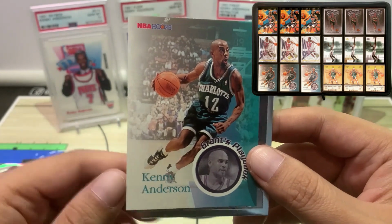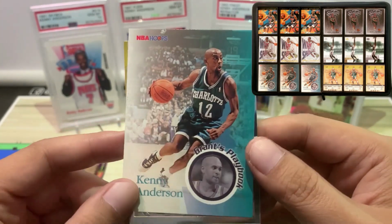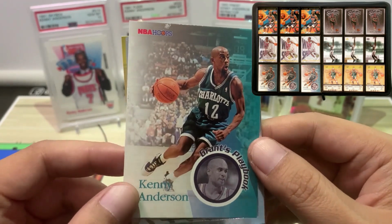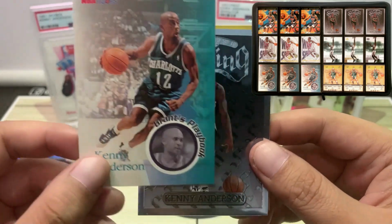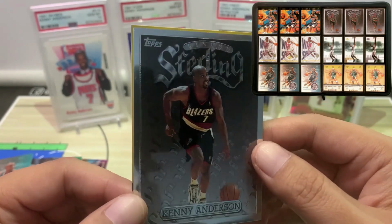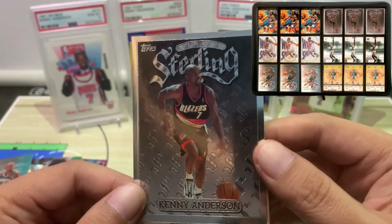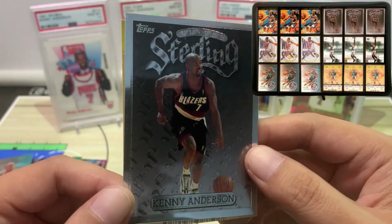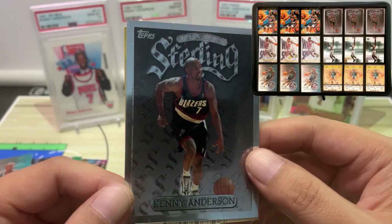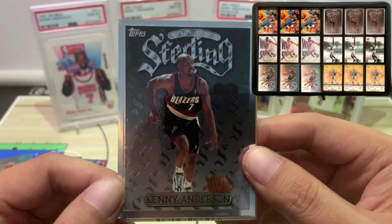This one is one of his few Charlotte Hornets inserts. So Grant Hill's playbook. Couldn't really find any other inserts. And for the Portland Trail Blazers also, this one's a nice insert from the Topps Sterling insert set, and I think Jordan was also part of this set. It's a pretty popular insert set that people collect.